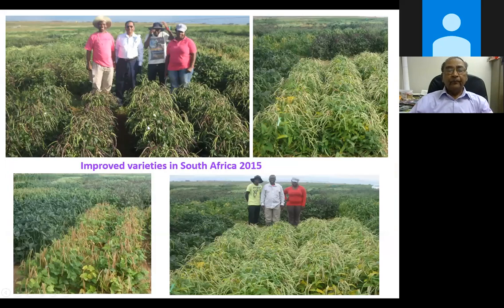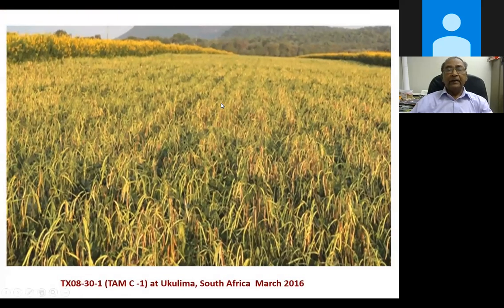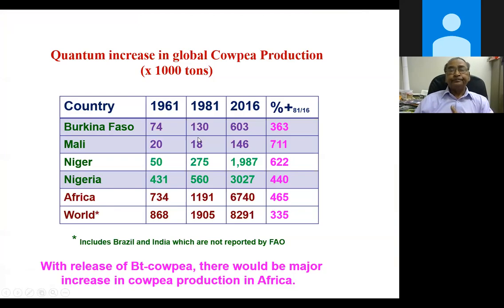We had a project from the Buffett Foundation for South Africa, and these are some of the new varieties developed at Texas A&M. We tested there, and they look like a miracle. You can see these are my colleagues from the University of Limpopo that we are testing at Ukalima. And 2 of these varieties were released in South Africa. This is Texas A&M Cowpea 1 and Texas A&M Cowpea 2. This is a slide from Ukalima farm, a seed multiplication farm. You can see it is like wheat and rice, 3 tons per hectare.